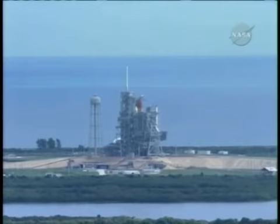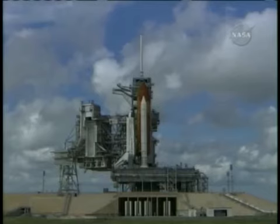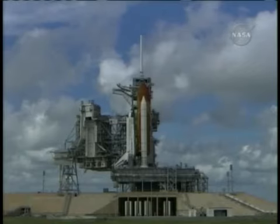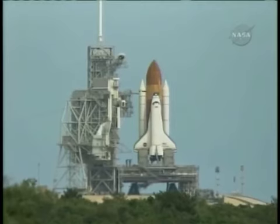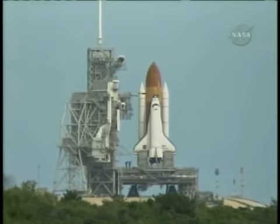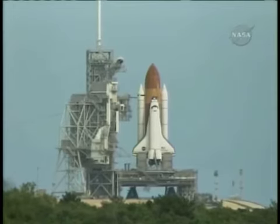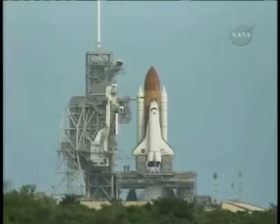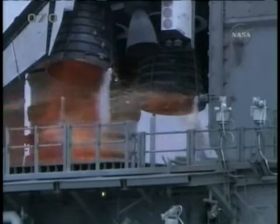Transferring to orbiter internal power. Coming up on a go for auto sequence start. GLS is go for auto sequence start. And we have a go for auto sequence start. Discovery's onboard computers have primary control of all the vehicle's critical functions. T-minus 20 seconds. T-minus 16 seconds. Sound suppression water system has been activated, protecting Discovery and the launch pad from acoustical energy. We have a go for main engine start.